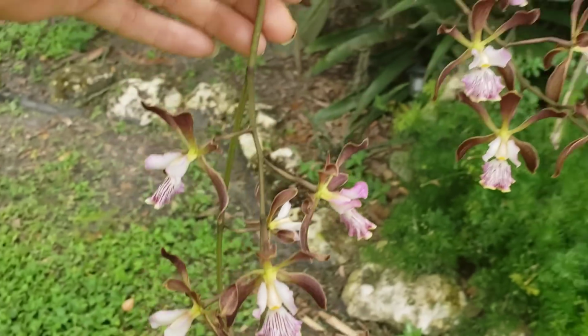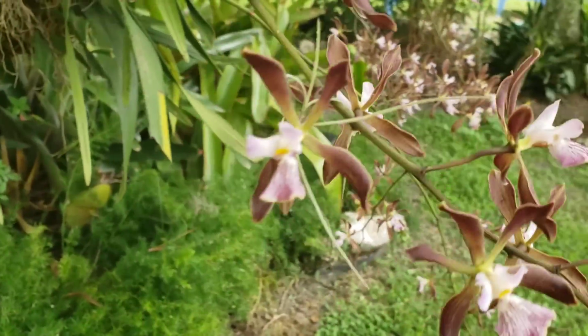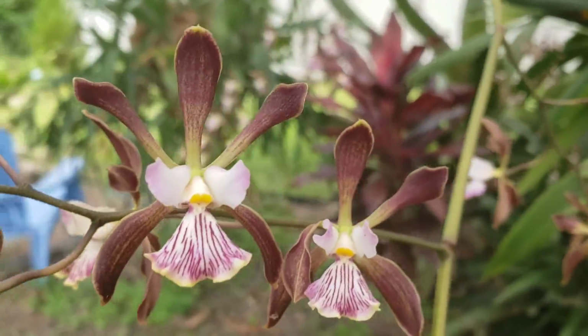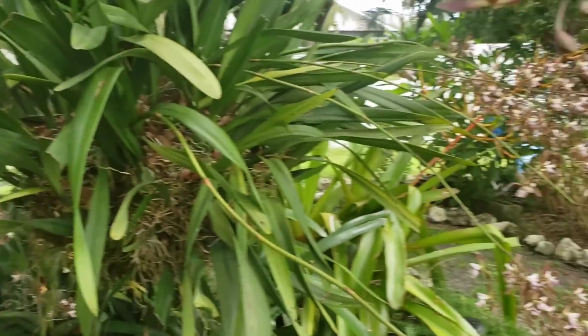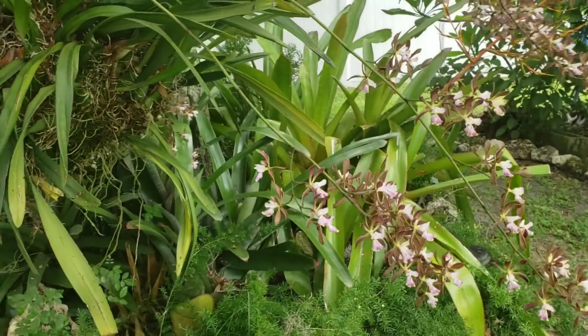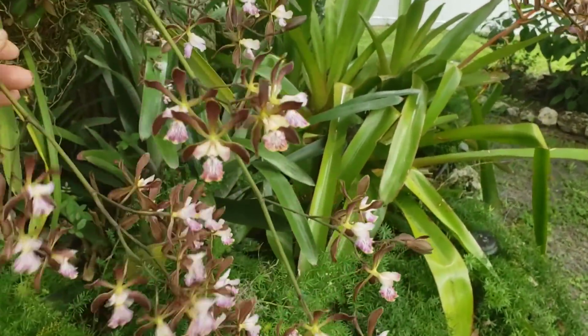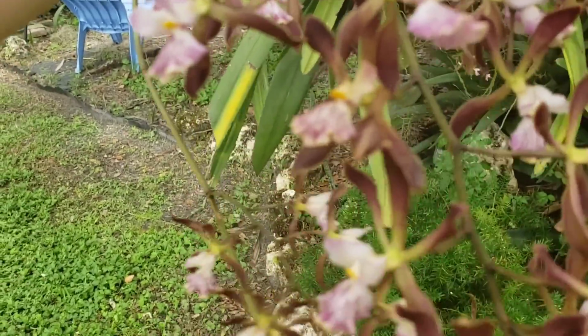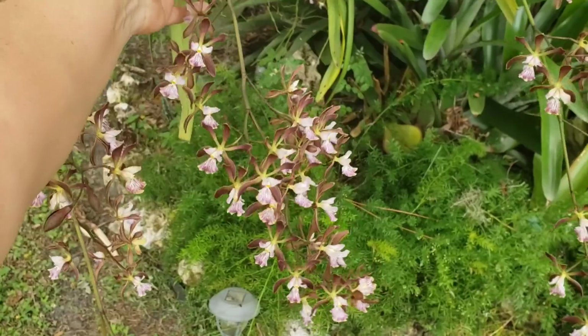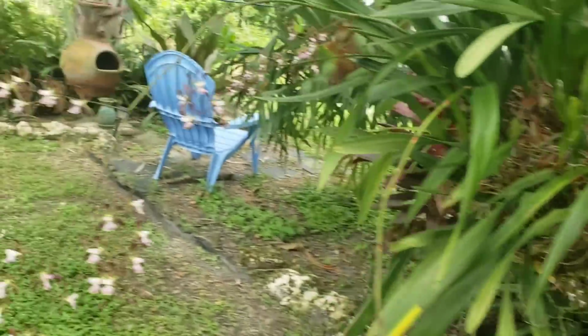So for those who see her for the first time, this is Encyclia Orchid Jungle, Mayaka City, from Suncoast Orchids, Florida. Look at these things. Explosion.